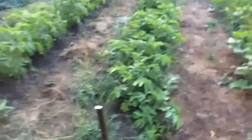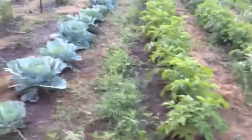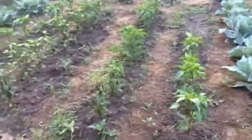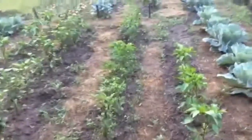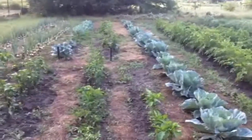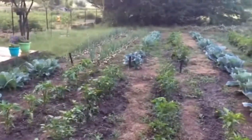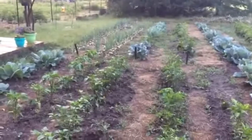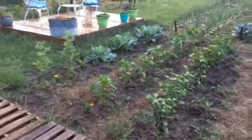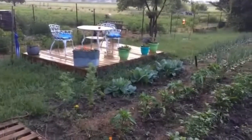And here's my wonderful potatoes. Whites and golds. Our cabbages. All of our peppers. All these are our peppers. And then down that road there is our broccoli, cauliflower, and Brussels sprouts. Next to that is more cabbage. And then we've had 6 rows of onions over there, bigger onions. Serranos and jalapenos, cilantro, and some more cabbage. And there's our wonderful deck that we like to sit on and relax.